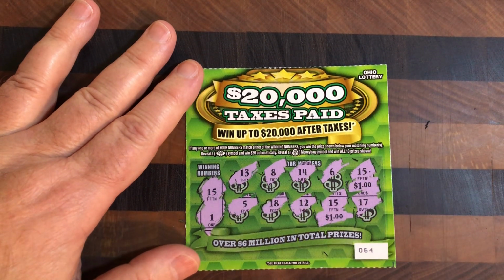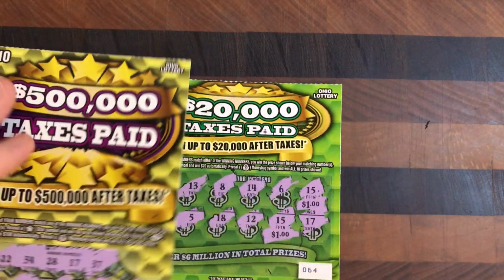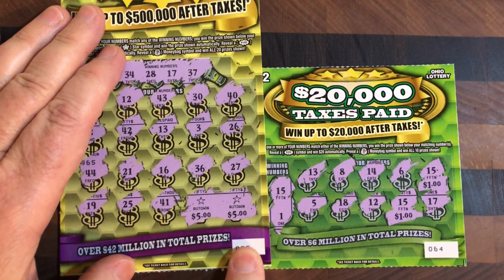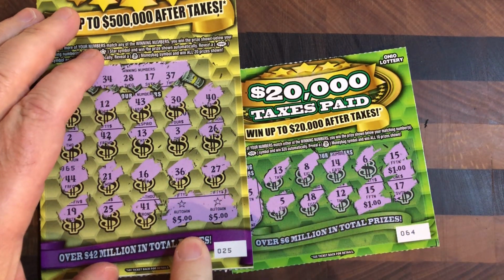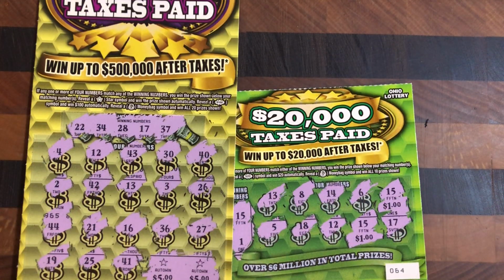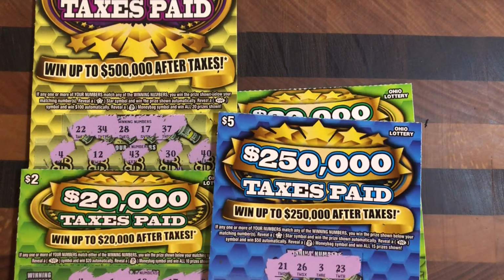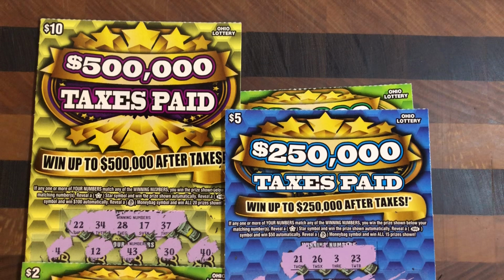And another dollar. Fabulous. So today, out of this fun meal scratch, we managed to bag ourselves a $10 break even on this ticket, and a $10 break even on this ticket, and a $2 break even on this ticket. The other tickets didn't do so well, so I'm not worried about that, because at the end of the day, fun meal is about having fun and hoping you're going to get a cheeky win.